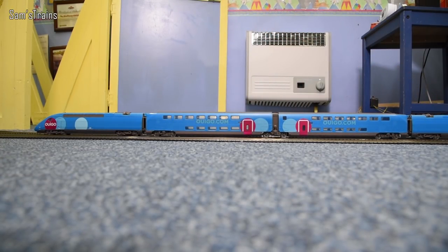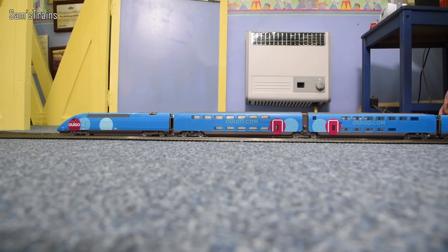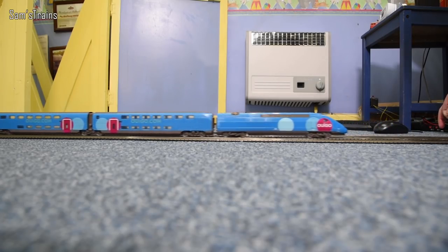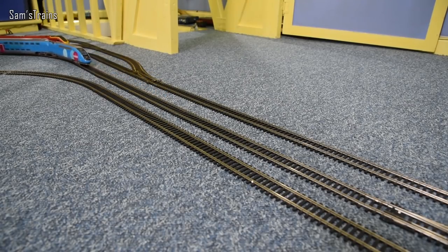We'll see how it goes. There are no lights, unfortunately, on this, which is a shame. Fair enough for the money, I suppose, but I do like lights. Okay, let's get it started. There we go, set it to a slightly higher speed there.